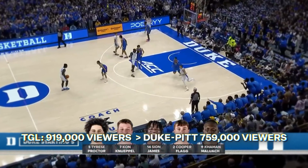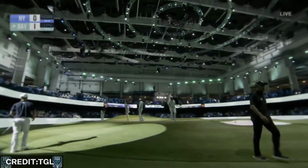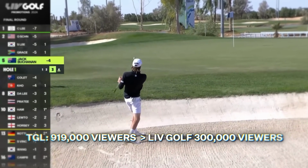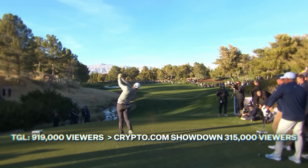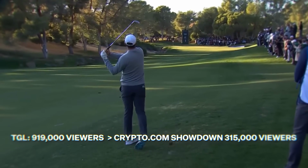If you look at the numbers, TGL's broadcast debut was fairly good. The league raked in 919,000 viewers for its first match. That's 160,000 more than the Duke Pitt college basketball game that led into the broadcast. And according to Sports Media Watch's research, the TGL debut drew more viewers than any live golf broadcast on the CW in 2023 and 2024, the PGA Tour's season opener a week earlier on the Golf Channel and NBC, and December's Crypto.com showdown featuring live and PGA Tour stars on TNT Sports.